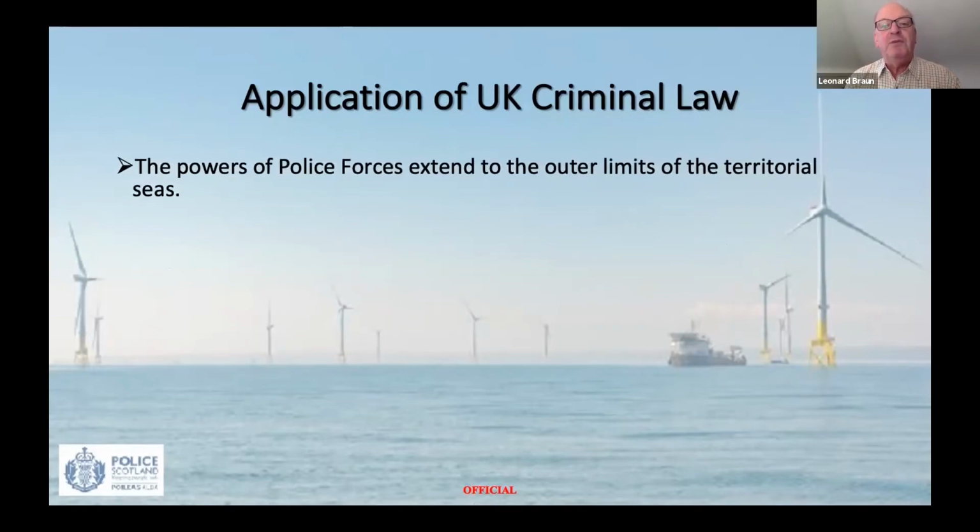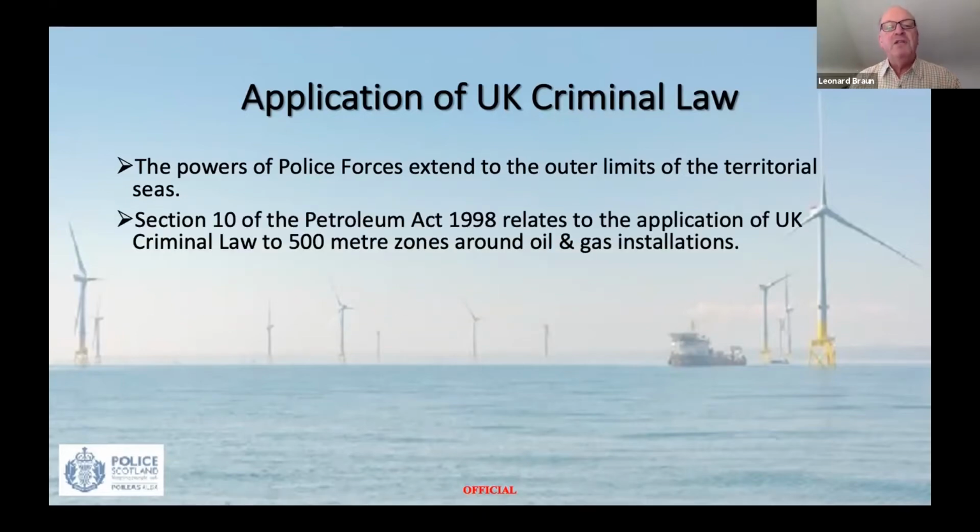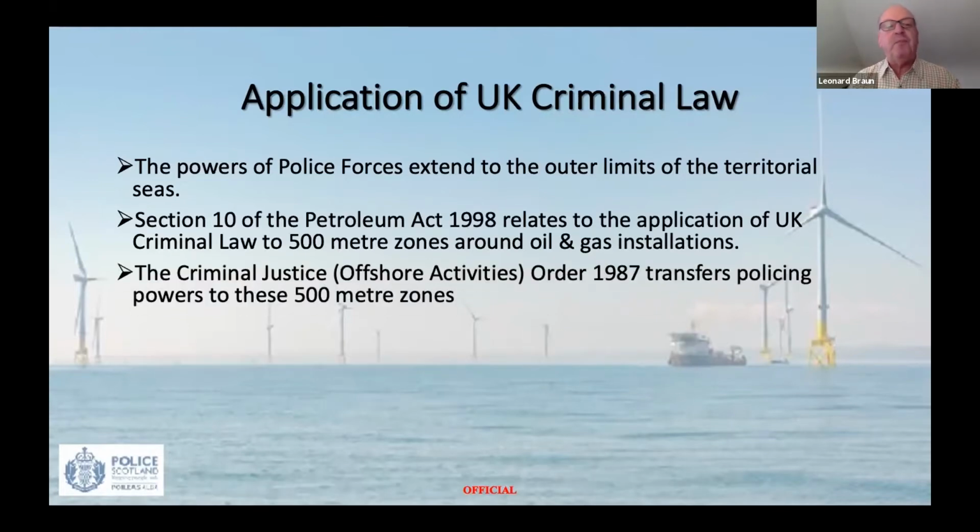The powers of police forces in the UK extend to the outer limits of our territorial seas. So in other words, the old 12-mile limit. Section 10 of the Petroleum Act 1998 relates to the application of UK criminal law to 500-metre zones around oil and gas installations. And the Criminal Justice Offshore Activities Order 1987 transfers the policing powers to these 500-metre zones.